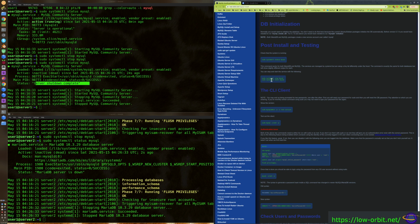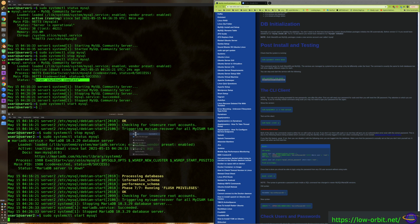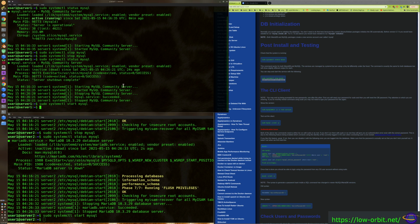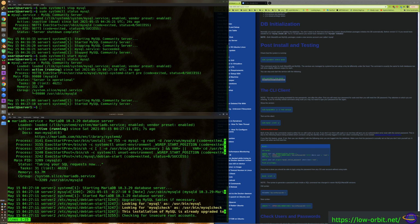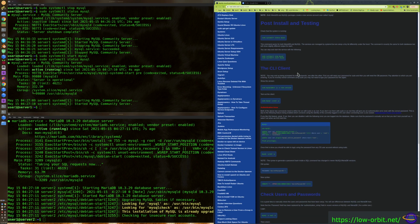We can start it back up using almost the same command, sudo systemctl start MySQL, start this guy up, and start this guy up. Now they're both up and running. We can check the status like this, and it says, hey, the status is up and running. So there we go. That's how you start and stop it.